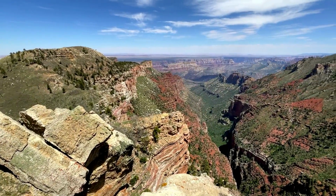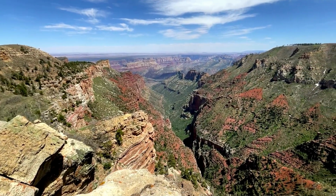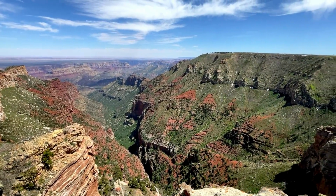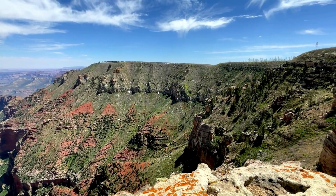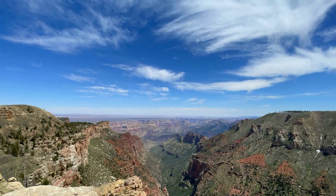Currently, we are at the top of the rim of the Grand Canyon at 8,400 feet. If you follow this trail down for 13 miles all the way to the water of the Grand Canyon, you will descend 5,640 feet in a 13-mile distance. So that sounds pretty brutal to me. I'm not ready for that, but wow.